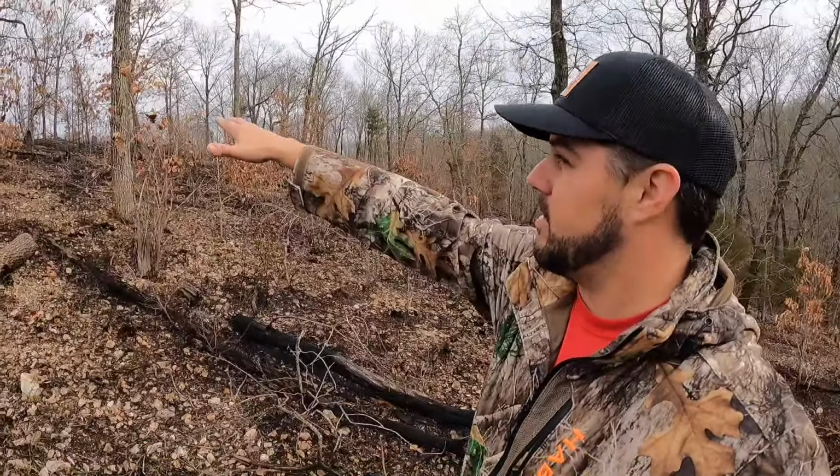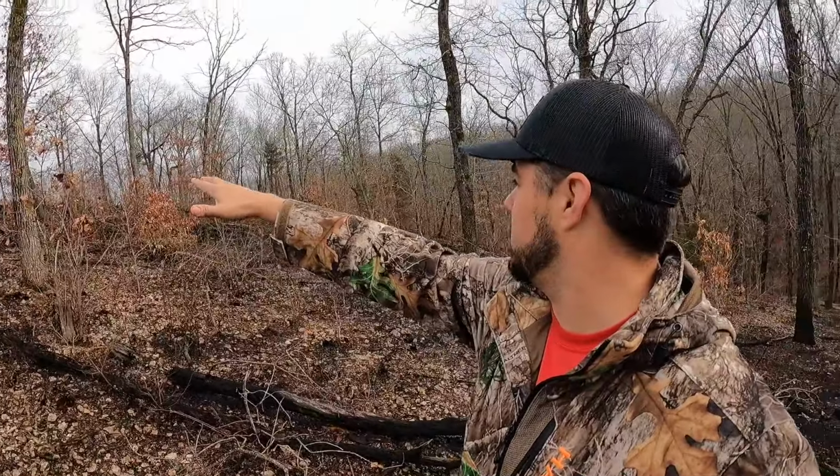And then pairing that up with the loggers that are here on this place right now, they're going to come in and take this edge all the way down to the bottom of the hill. So essentially, instead of having a tree savanna from the top of this, you know, 60, 80 yards down, it's going to be all the way down to the bottom of the hill and all the way back up. Pretty excited about it. There you guys have it.